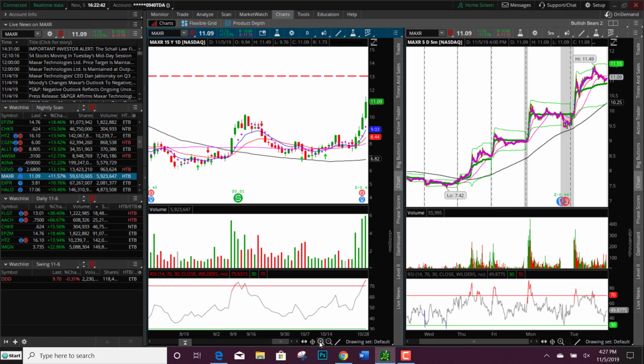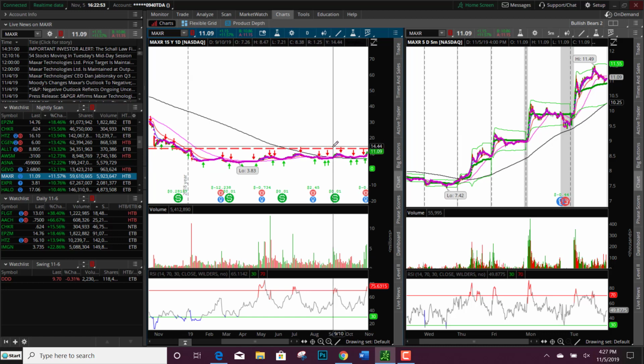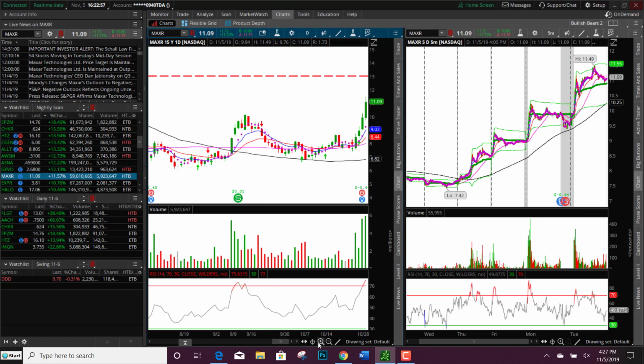So this has had 4 green days in a row. Typically the rule of thumb is 3 green days in a row before a pullback. This has had 4. That makes me nervous. See, we already have this resistance of $13 mapped out. You can also see a bit of a cup.